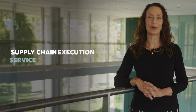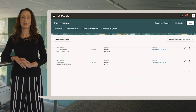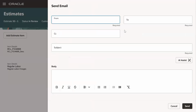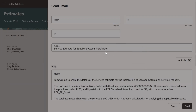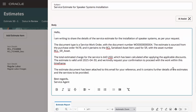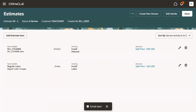Now let's see what's new in service logistics. Service logistics now has generative AI capabilities, so you can quickly and easily create and communicate service estimates to your customers. Gen AI creates the email verbiage for your estimate, which can be easily refined if necessary, and then sent to the customer. This not only saves time and reduces manual effort, but it also mitigates the risk of sending incorrect estimate information to your customer.